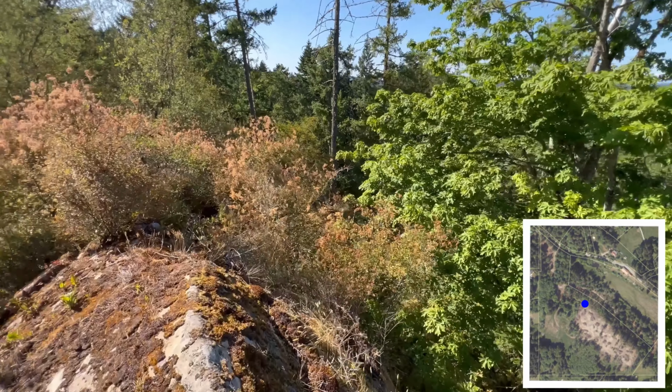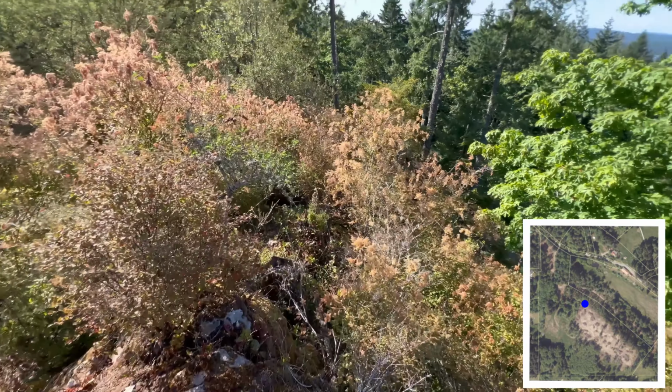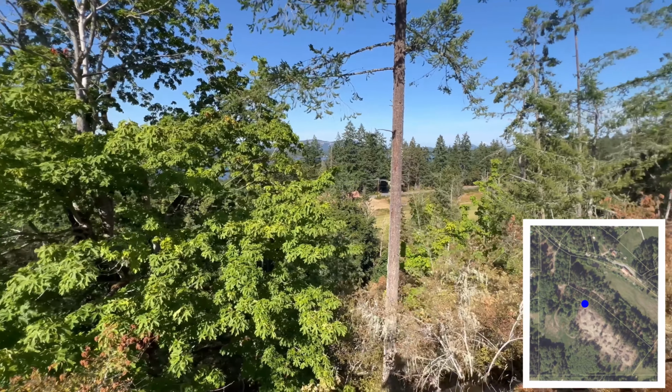Functionally where the ridge begins here. It's a pretty incredible rock, actually. Yeah, just sitting right at the top of this big maple tree.